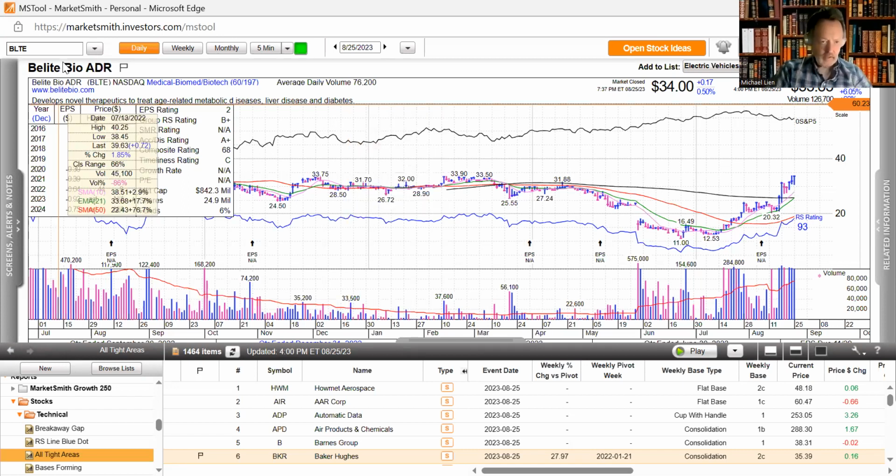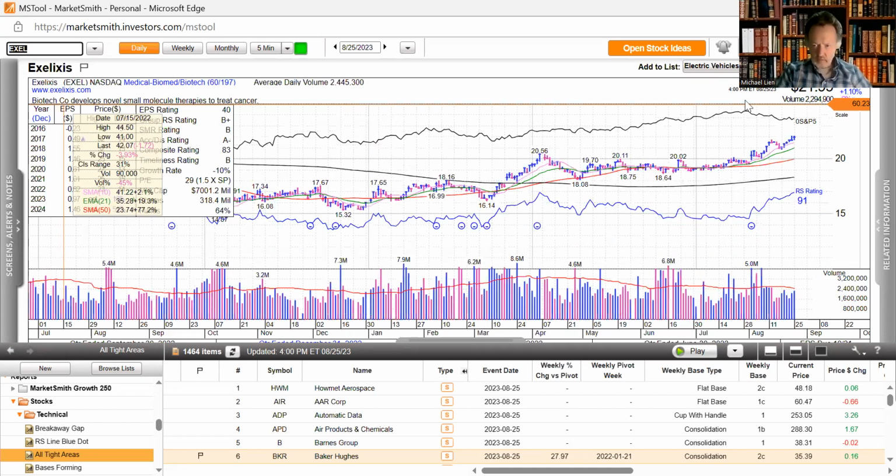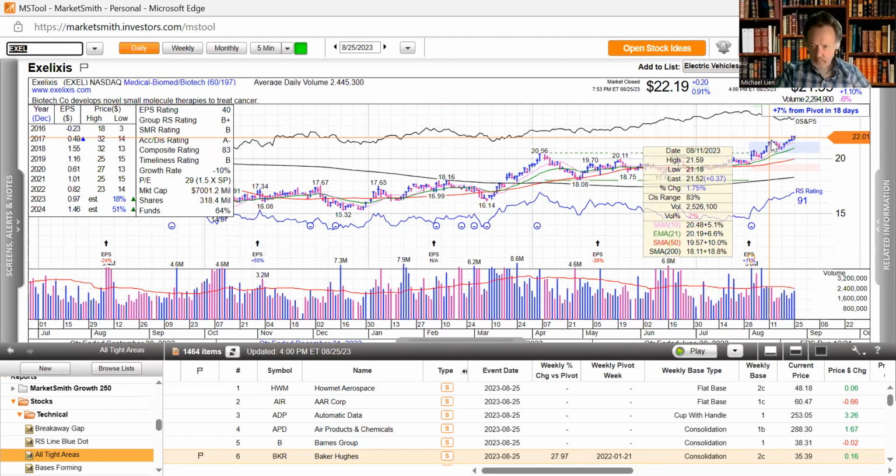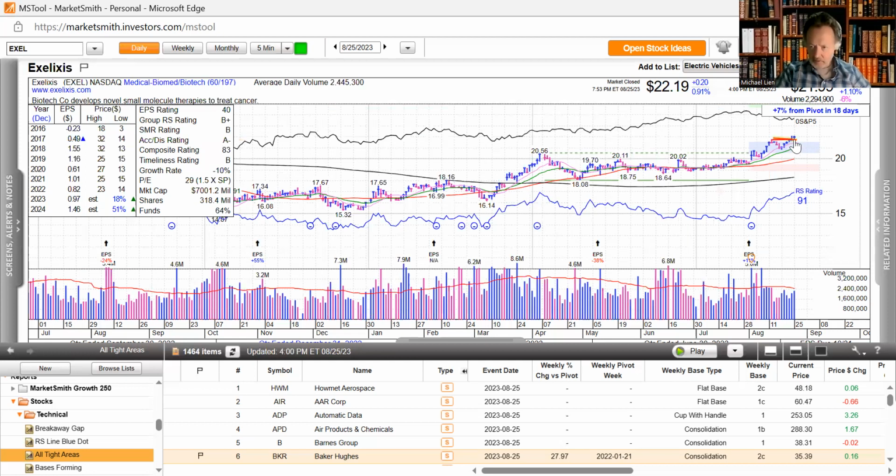Local Alameda company, Exelixis, looks like it's starting to trend. Broke out of this area over here. If I could only draw a straight line. But there you see it.